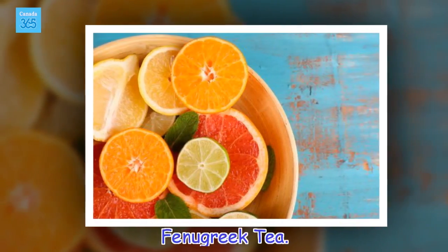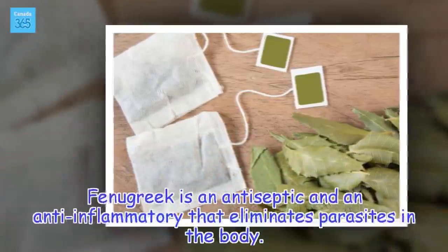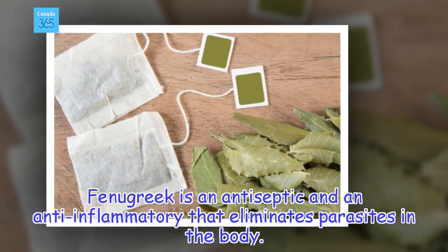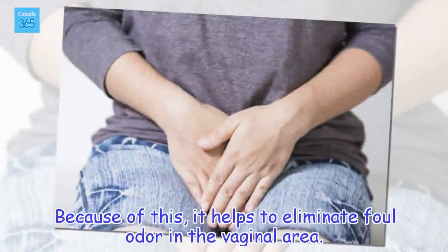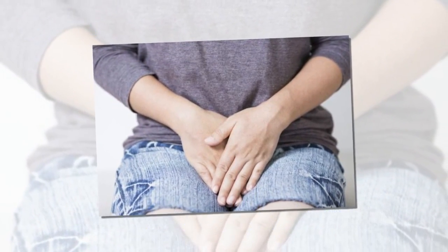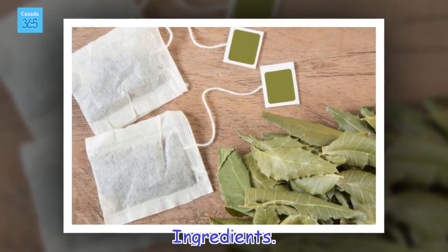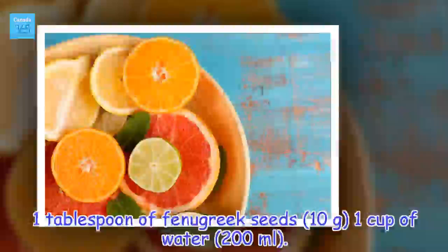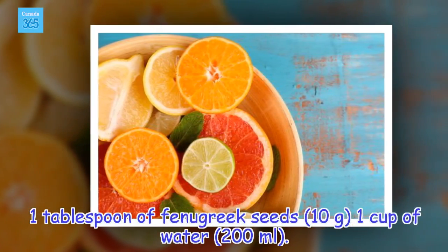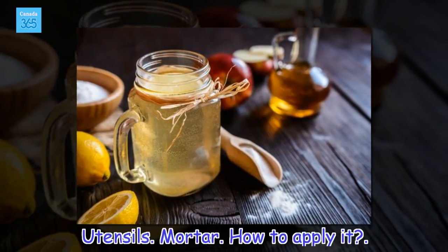Fenugreek tea. Fenugreek is an antiseptic and an anti-inflammatory that eliminates parasites in the body. Because of this, it helps to eliminate foul odor in the vaginal area. Ingredients: 1 tablespoon of fenugreek seeds, 10 grams, 1 cup of water, 200 milliliters. Utensils: mortar.